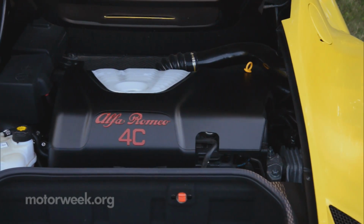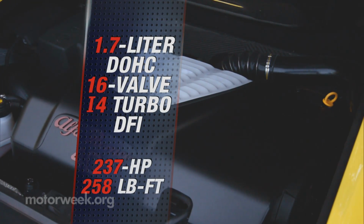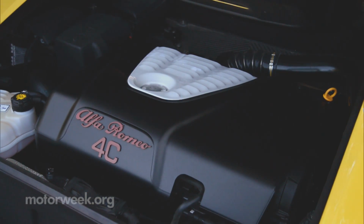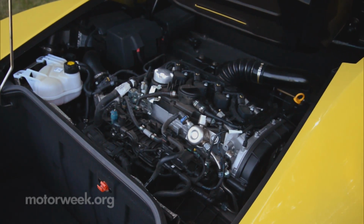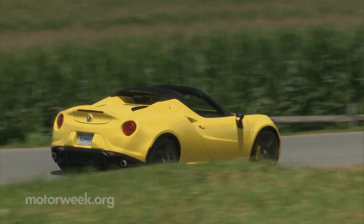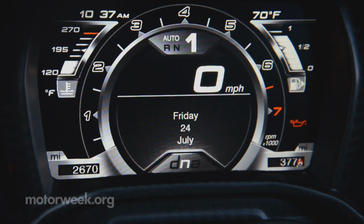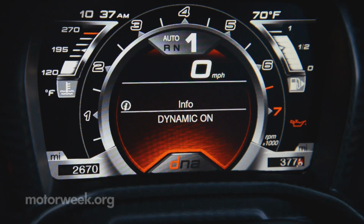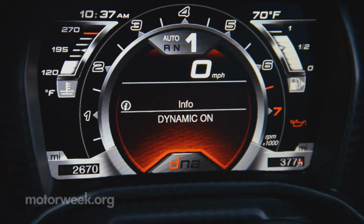While at just 1.7 liters of displacement, you might think the turbo power plant diminutive as well. But it has surprisingly more guts than the 237 horsepower number would indicate. And you'll absolutely enjoy wringing all 258 pound-feet of torque out of it. Same as the coupe, of course, as are the 6-speed twin-clutch transmission and DNA dynamic selector, which allows you to choose between all-weather, natural, dynamic, and race settings.